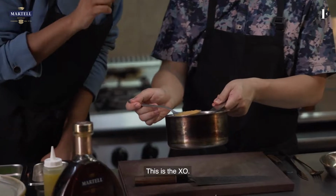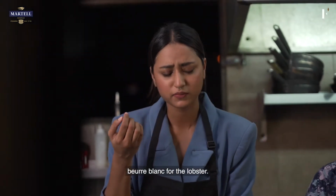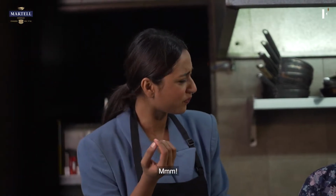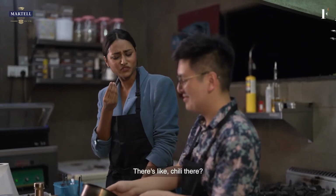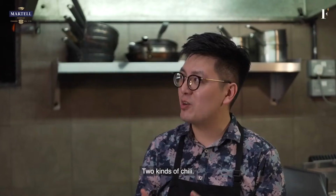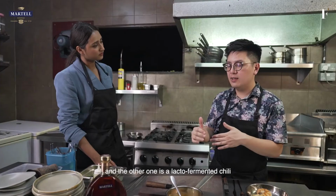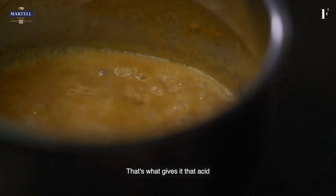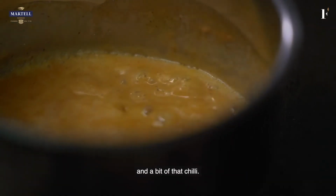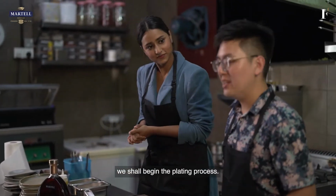This is the XO Beau Blanc for the lobster. There's chili there. Two kinds of chili. There is dried chili in the Nam Prik Pao, which is a Thai chili paste. And the other one is lacto-fermented chilies. That's what gives it that acid. It's so good. All right, we shall begin the plating process.